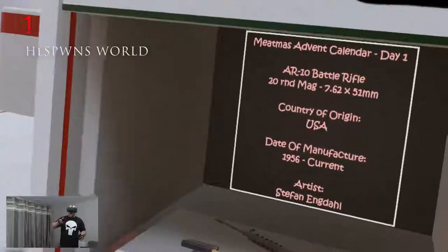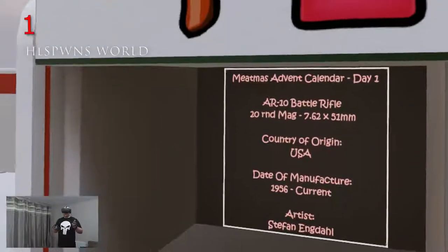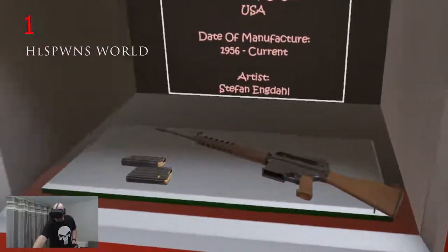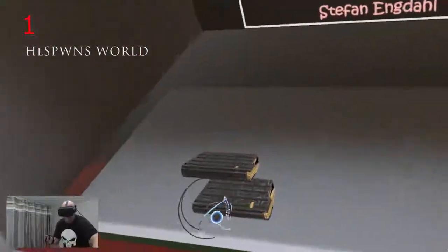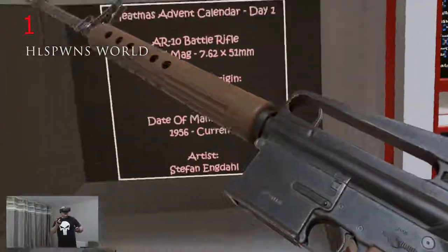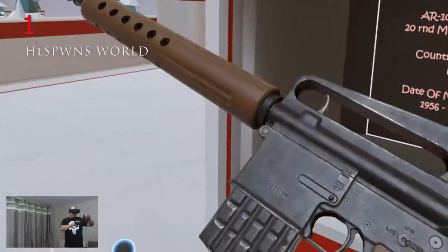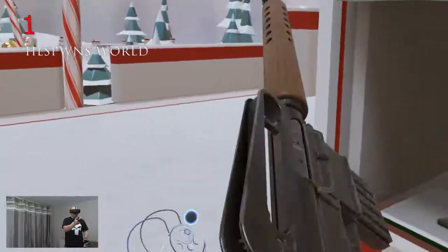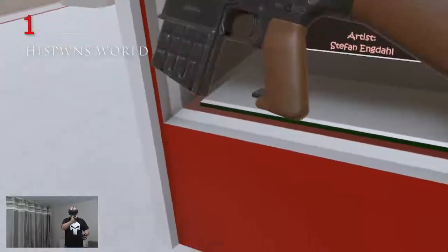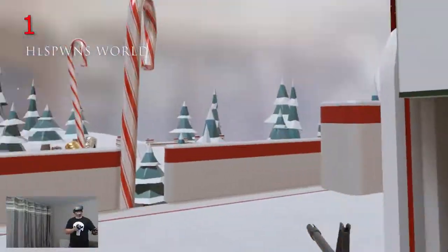So, in mystery box number one was the AR-10 battle rifle. I absolutely love this rifle. We just get this loaded up. I love how accurate H3VR is. We're going to put the mag in, bring the slide back, chamber the first round. We're then going to click it into just semi-automatic mode.